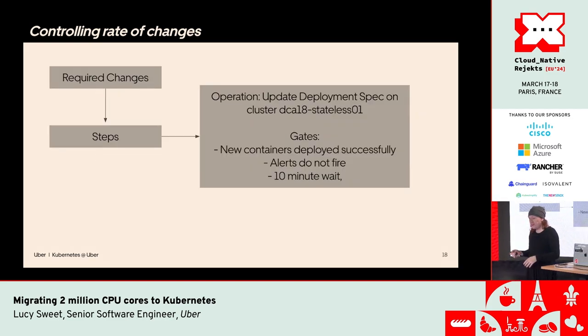We then take those changes and we turn them into a set of steps that we need to do to go from the current state to the state that the user has requested. Each step is then an operation, and it's a set of gates that decide whether that operation was successful. So in this case, for example, I've got a step here, update the deployment spec on this Kubernetes cluster, and the gates for it are that the new container's deployed, alerts didn't fire, and we wait 10 minutes to make sure the alerts aren't just gonna fire a minute after it's deployed, for example, when it got requests.